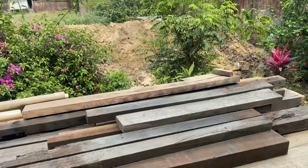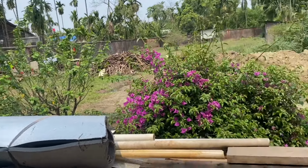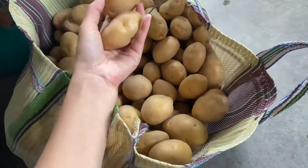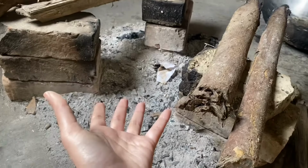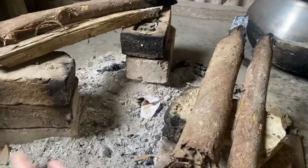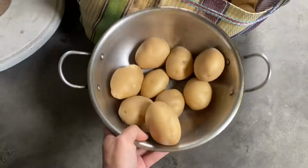Why is it so dark? Let me open this window. The outside view. It's like a storeroom, plus we have a small fireplace here. Whenever guests come over and we have to prepare food for many people, we cook here. It's easier to cook here. Okay, let's take this to the kitchen.